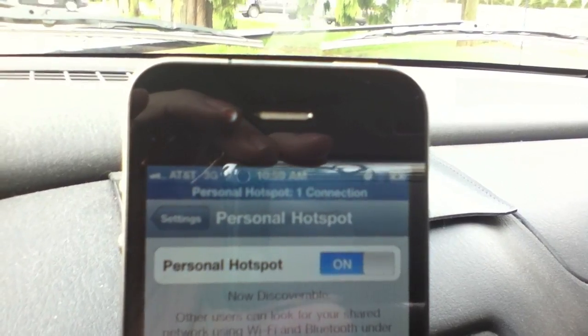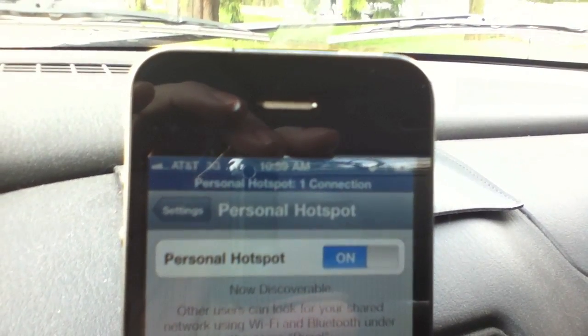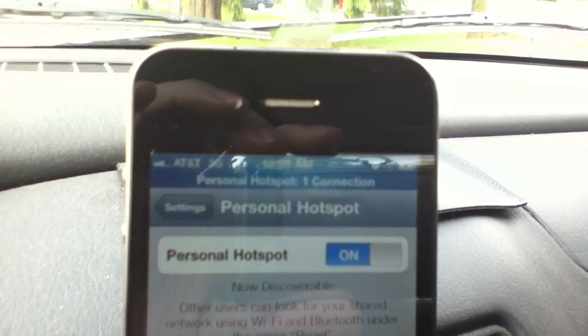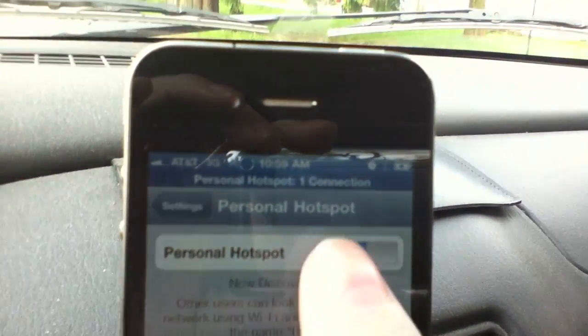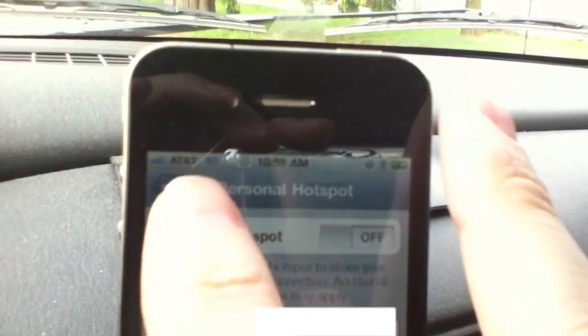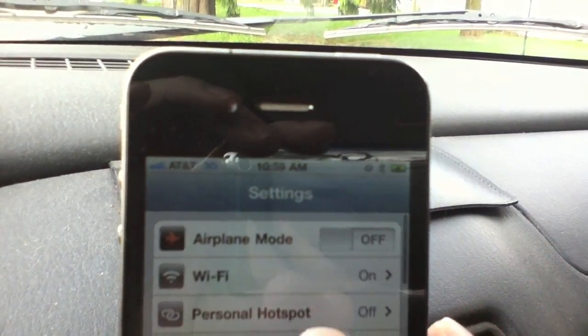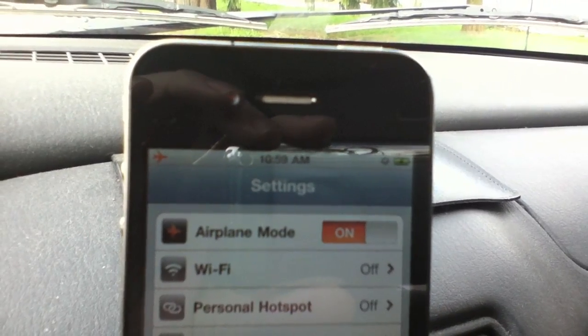So the question is, how can we prove whether or not this is working? Well, for starters, I'm kind of skeptical. I think it's really just the Wi-Fi. So I'm going to turn the personal hotspot off. Actually, just to be sure, I'm just going to put my whole iPhone on airplane mode.